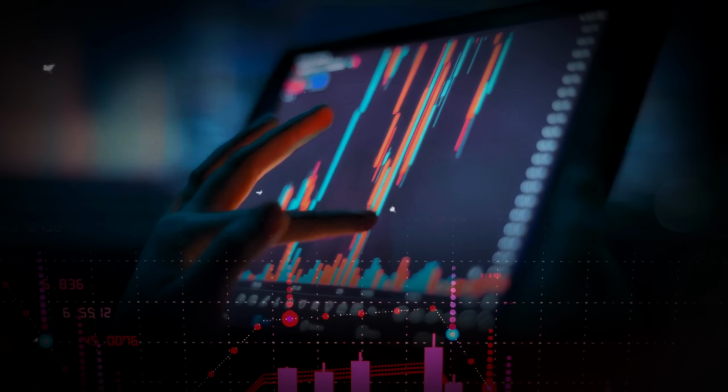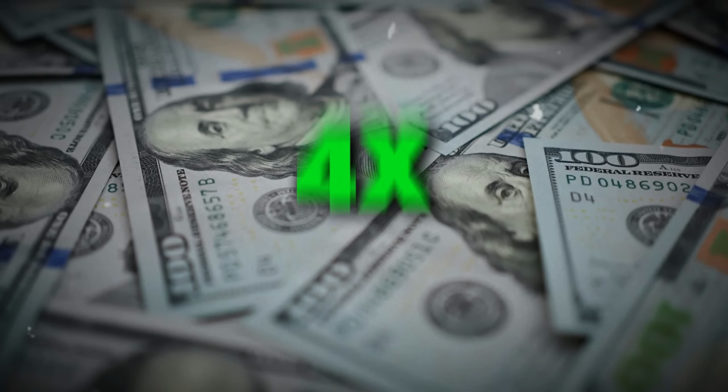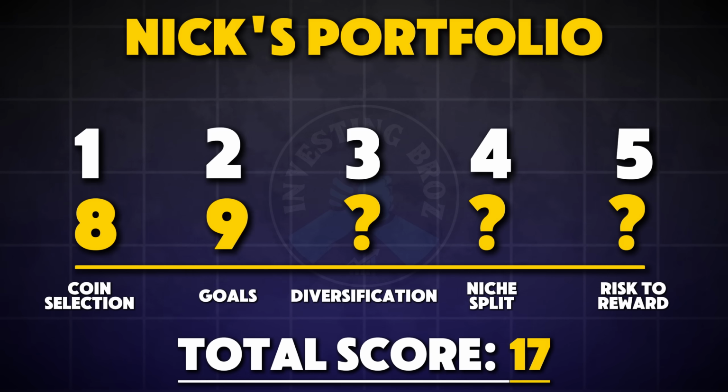But on the low end, let's just pretend a disappointing bull market happens. I still see this portfolio going somewhere just south of a 4x, somewhere in the world of 3 to 4x. That's amazing news. That means for goals, you're going to get a 9. Why are you getting a 9? Well, because you're going to get your goals. I think that the goals here, Nick, are too low.